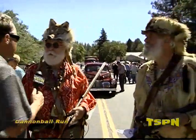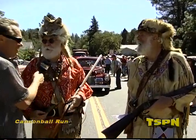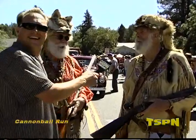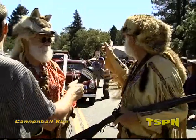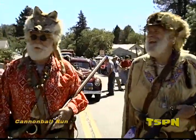So the Kit Carson Mountain Men, living the old days, the old West? Well, living anyway. We're almost as old as the West. I'm still living the old life, not because I want to, because I live up between those two hills. There you go. Okay, we'll continue on to the parade, and thanks for showing up.